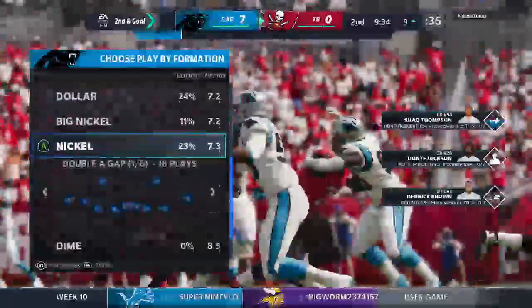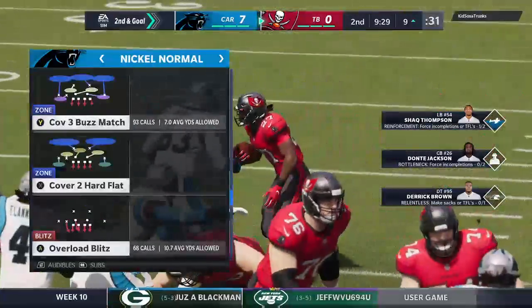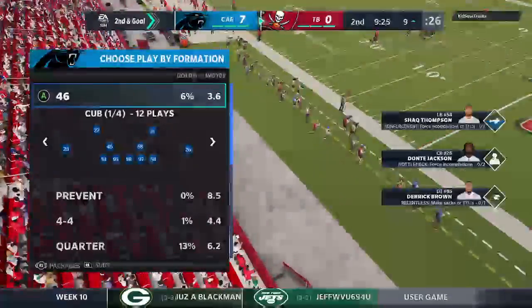I have a feeling they'll stay committed to running the football, especially on the early downs. They just haven't had a whole lot of success just yet. 9-yard line.